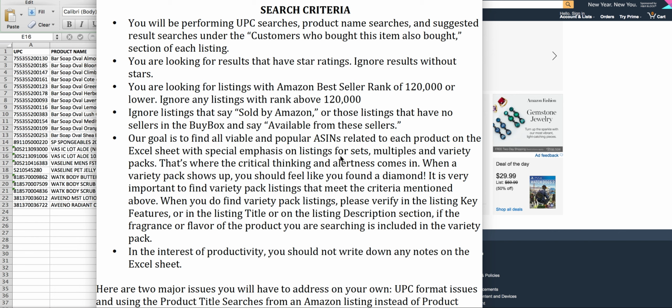When performing these async searches, I need you to put yourself in our place and think you are performing this search for your own business. We need your help to find the best matches for the best listings without leaving any viable results out. On the screen, you see the search criteria that we are using. We need you to perform the UPC searches, the product name searches, and also search in the customers who bought this item section of each listing.